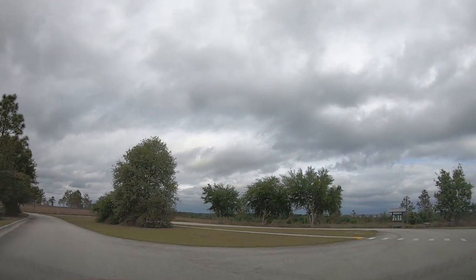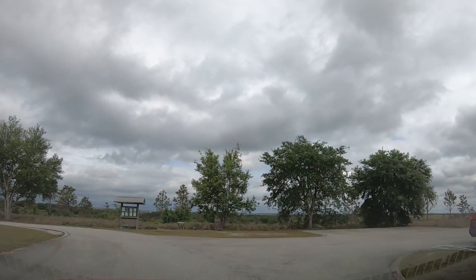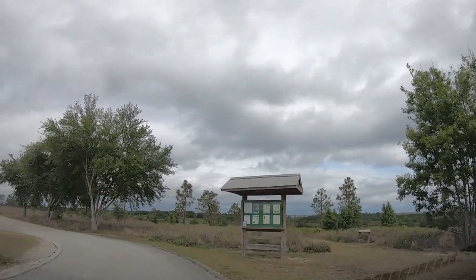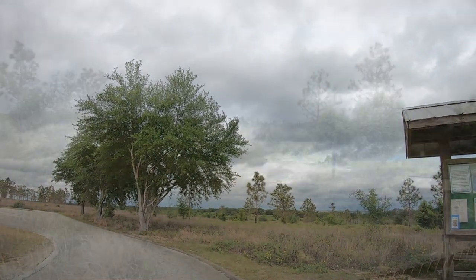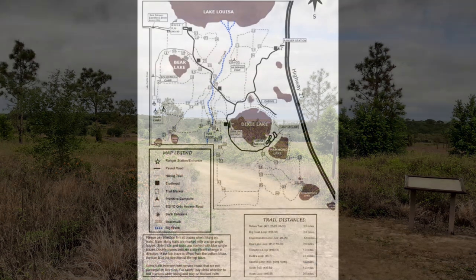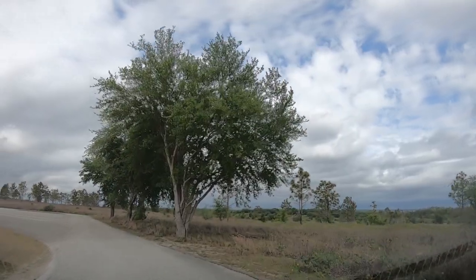Now on the left, those are long parking spaces, so if you do have an RV and you're not camping at Lake Louisa, you can certainly park there. There's one of your first trails right there. The trails are all numbered, and they do tell you how much your distance is on the loops. And if you do want to pause at this point, there's a map of the park, and we're going to be referencing that as we go along.